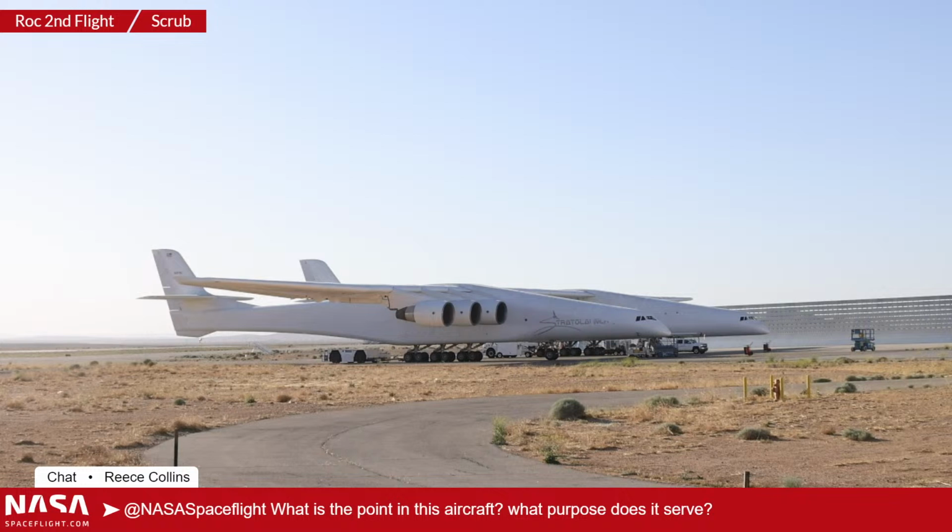Is there a crew access between the fuselages? No, I don't think so. Like some kind of crawlway in the wing. I do not think that is a thing. But I do not know that for sure. But I'd be pretty surprised if there was.